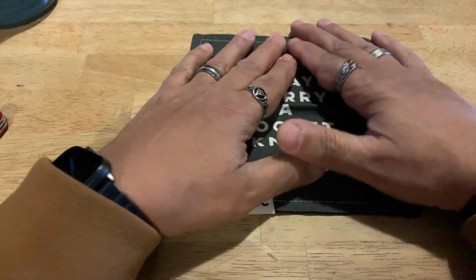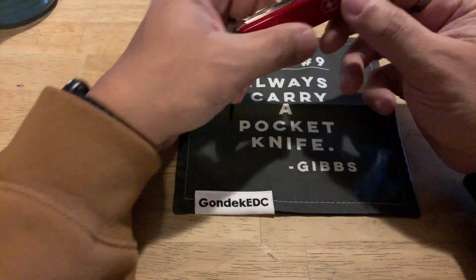But let's get into the review of what I think right now of the Compact.